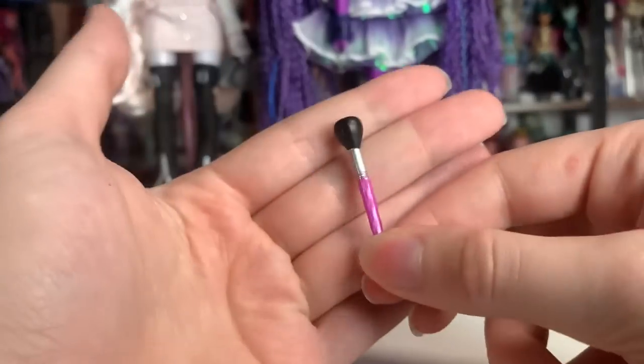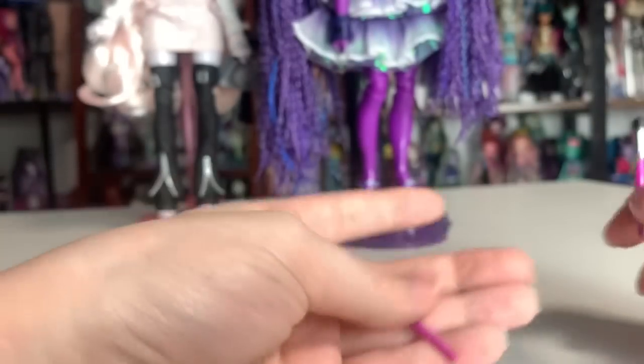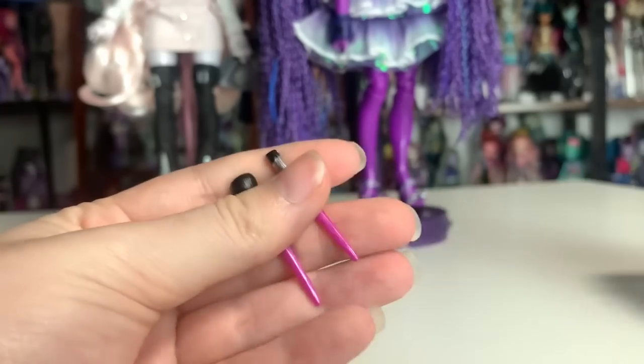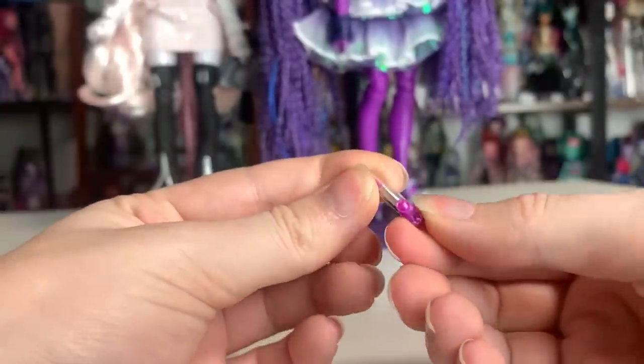So cool. And then we can see the little makeup brushes. The makeup brushes might get old if every single Shadow High Series 2 doll comes with them, but I love little accessories like this, so I'm very excited. So we have this, I don't know, blush brush, and then this, I think it's for concealer. I don't know. It's whatever you want to use it for, baby. And then this little one. And then this, okay. They remind me so much of Bratz now, which is so cool.